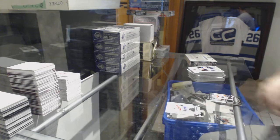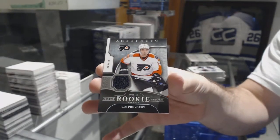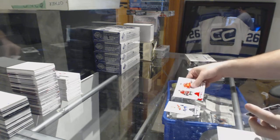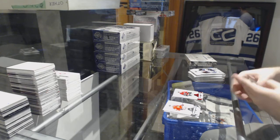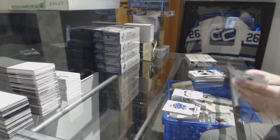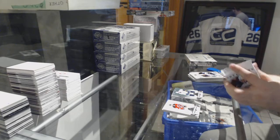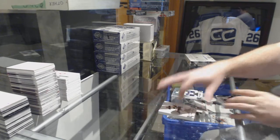We've got for the Philadelphia Flyers, year one rookie sweaters, Ivan Provorov. Calgary Flames, Sean Monahan, /299. Jack Roslovic for the Winnipeg Jets rookie /999. PK Subban dual jersey for the Preds, number /125. Holy moly, we are crushing this break.